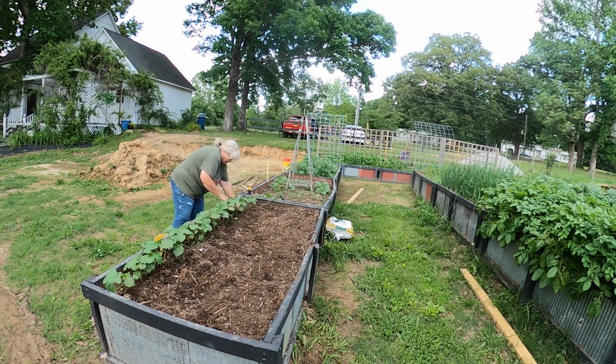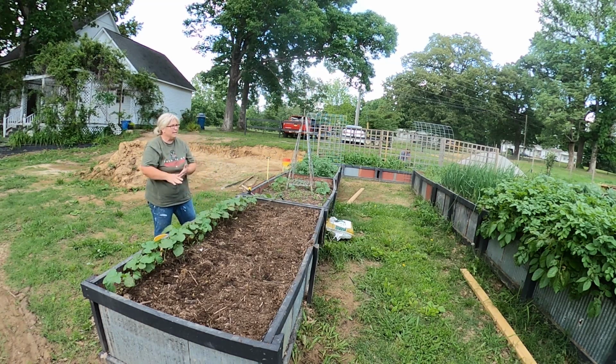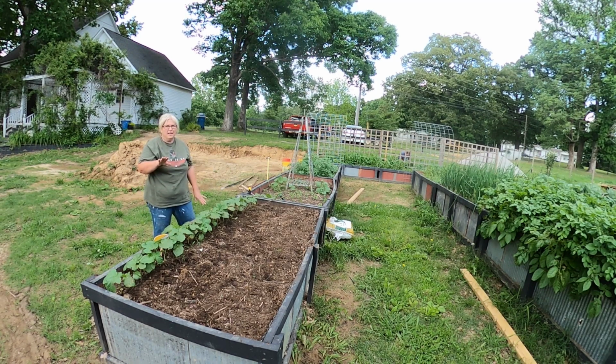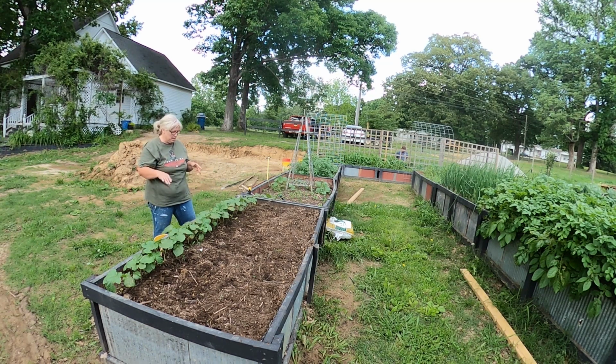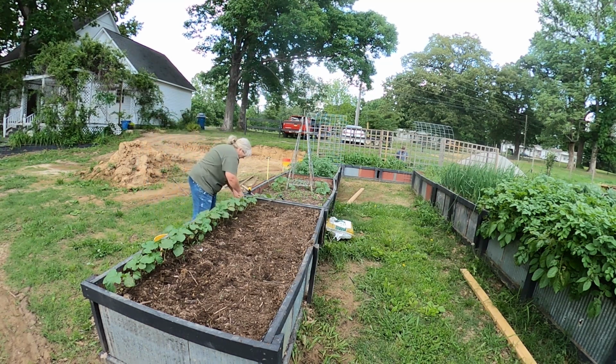Glad to know that our cabbage is making a comeback, and our potatoes, they're looking really good today. And we got a rain last night, and our squash has just really exploded. It's kind of rained the last couple of days on and off, and it has really made it come alive.